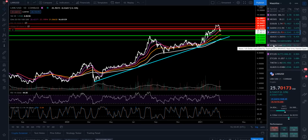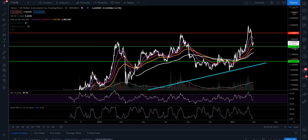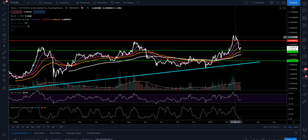Take a quick look at Tezos. I'm doing this for all my Tezos people out there. Show you a little bit of love here. Okay, so Tezos we need to hold roughly about $3.30. That's going to be the support area, trading up above the 100. The 200 still fighting today to get up above this 50 moving average in pink. Still need to get back up above the 20. But we're looking at these waves here. You can see this first wave down, second, and third.